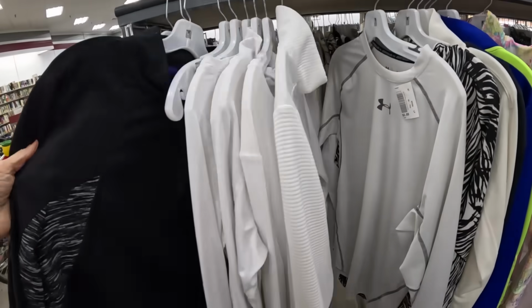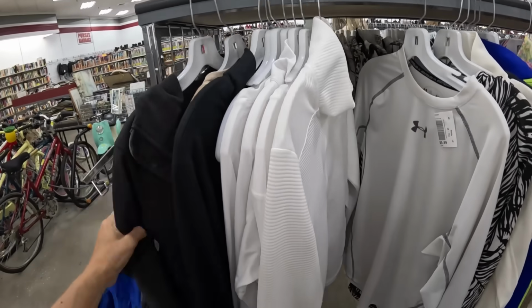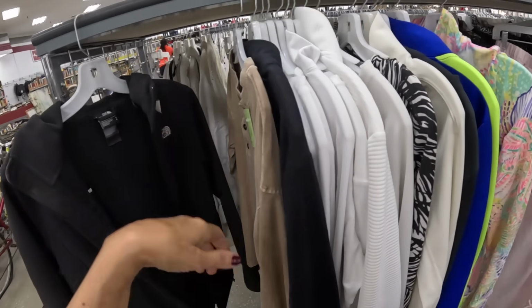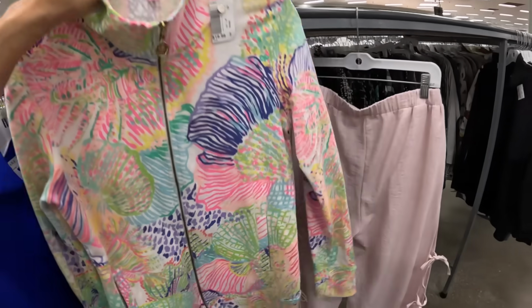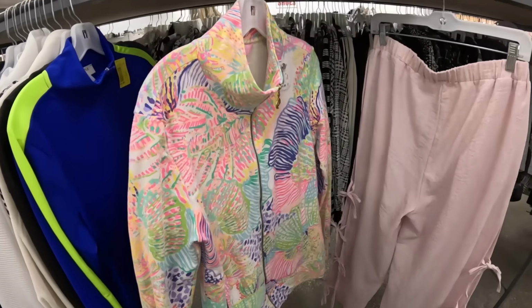Athletic wear. Who is that? Catherine's. The North Face. Oh, that's a jacket. $17.99, still not on sale. We have Lily here. Lily's in the house. $20. Oh dear, that would fit me. That is a medium. Do I want that?